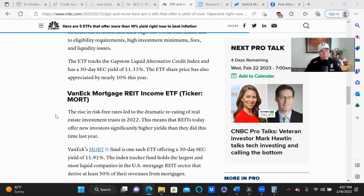The next one that we're going to talk about on this list is the VanEck Mortgage REIT Income ETF, ticker symbol MORT. It's the second in a series of these mortgage REITs that seem to be appearing on this list. The reason is that the risk-free rate of return on mortgages is going down. People are more interested in buying real estate this year relative to last year because mortgage rates are coming down. Plus, it's believed that the Fed is coming to the end of its tightening cycle, at least relative to raising interest rates, making real estate a more attractive investment this year than it was last year.